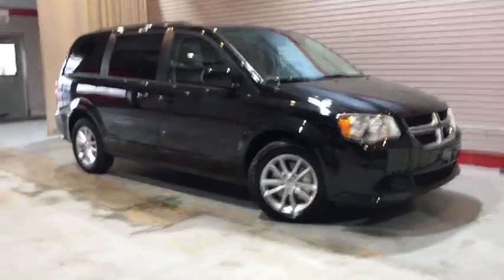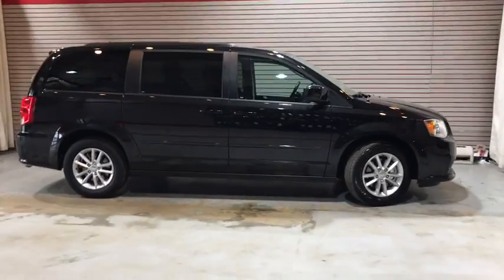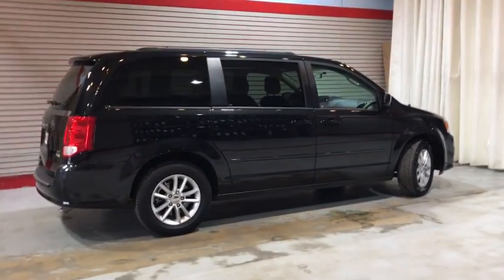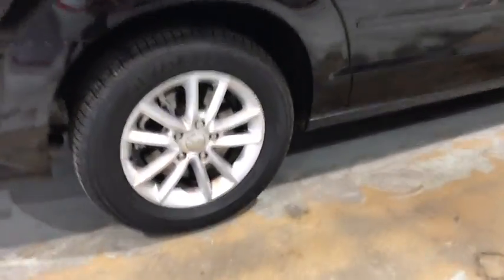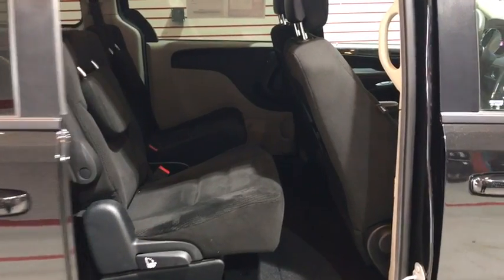2016 Dodge Grand Caravan. The Dodge Grand Caravan received the government's highest front and side crash rating of 5 stars. Its vast interior is widely praised, with an innovative seating arrangement, versatile cargo storage, and enough entertainment features to keep the kids entertained on road trips. This vehicle has less than 30,000 miles.